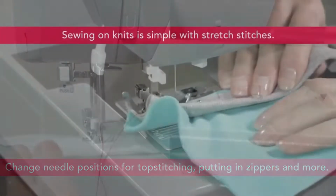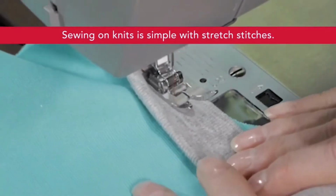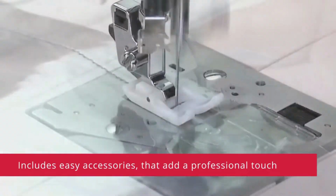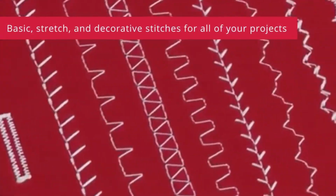This machine offers 32 different stitches and multiple buttonhole options, providing variety but nothing too overwhelming. Reviewers recommend only using plastic bobbins by Singer for this machine.